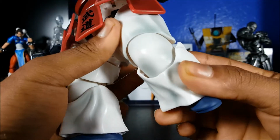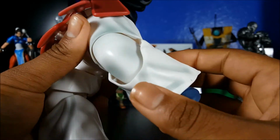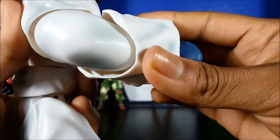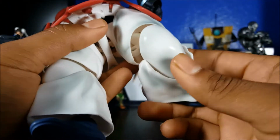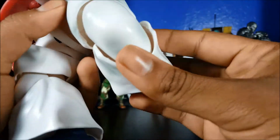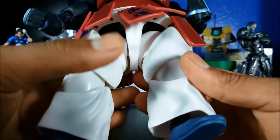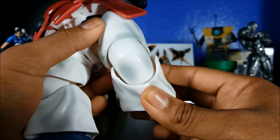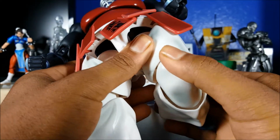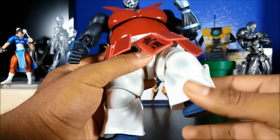Back to articulation, he has a double jointed knee, which looks normal, but you can actually get it really far back, and I'm unsure if it's supposed to be like this. Wait a minute, never mind, I could have sworn I thought for a second his knee was on a double jointed ball joint. That wouldn't have made any sense, but you can get his knee quite a bit. See that? So that's impressive.